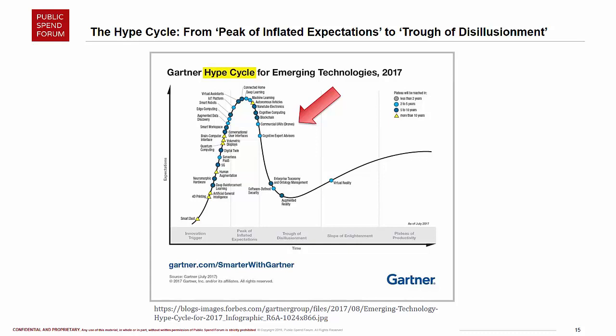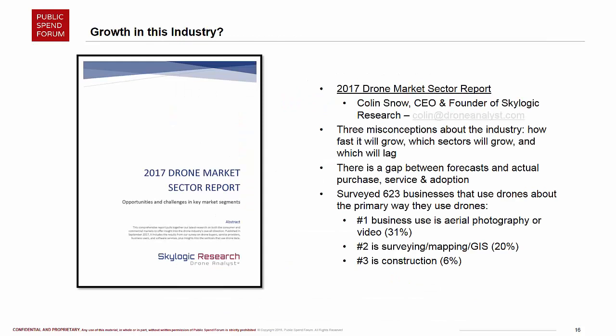Yeah, I think that's exactly right, Frank. It's really been the emergence of the commercial use cases that are helping to drive the regulatory side. Nice. Well, with Gartner's entree and where drones are in their hype cycle, we can start to think about growth in this industry, and I think that's important.